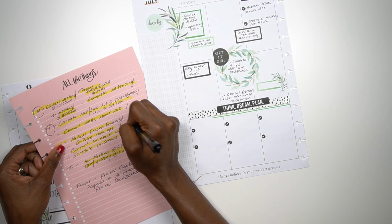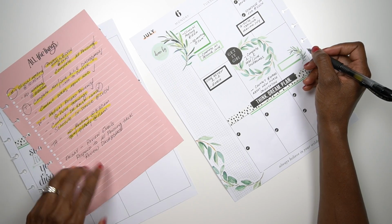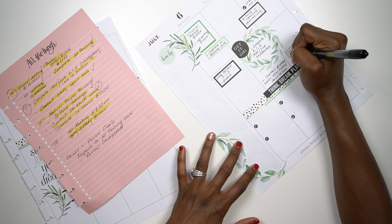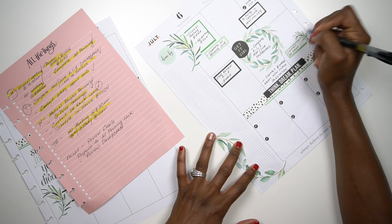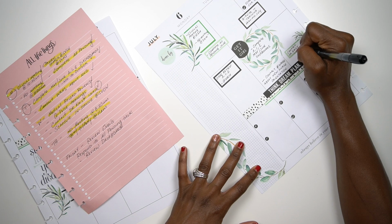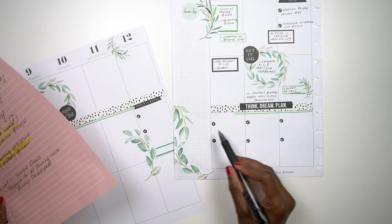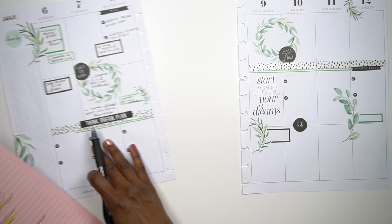And this will be, what is this box for? Oh, this is to contact Dr. Chris. And we'll just say this will be his nurse. And I know what that's about. All right, so that makes Wednesday complete. These dots are just for additional to-dos that I have. So let's jump into Thursday.